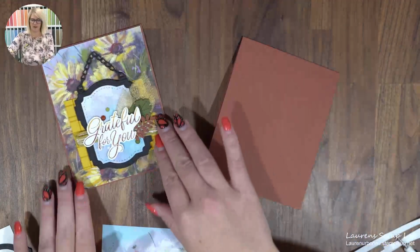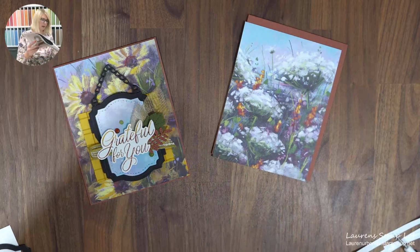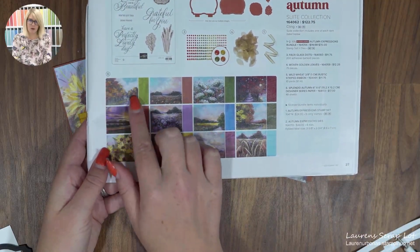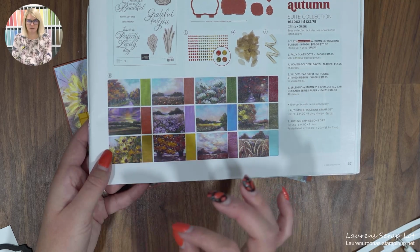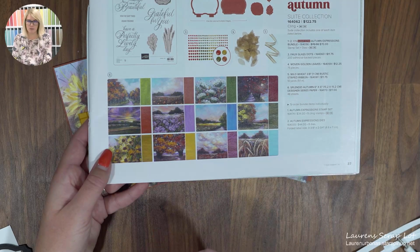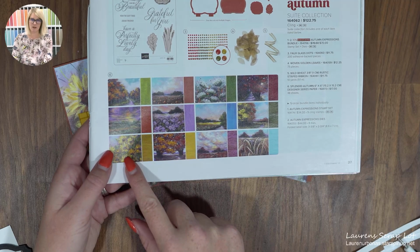Now onto the front of my card. Okay, you can see I had trouble choosing which designer series paper to use. I'm going to bring that catalog back. This Splendid Autumn paper is 6 by 6. One of the sides will have a gorgeous autumn scene, and the other side has a very neutral kind of colored palette for you. So you can see, even just from this small little window that I'm showing you, it was probably quite challenging for me to pick which paper I just wanted to single out and use on this card. So I'm using the sunflowers on my sample.